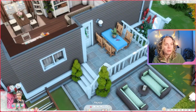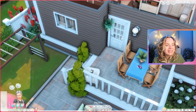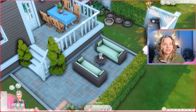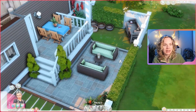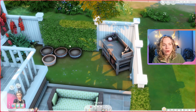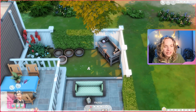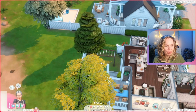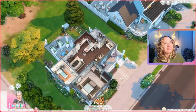Off of the living room or kitchen, or maybe both, we have the door leading onto the back porch. So out here we have an outdoor dining table, also the kitty litter box, and just some additional seating down here on the extended terrace as well. And then here we have a flower arranging area with gardening pots and the flower arranging table. And then on this side the kid can play using the monkey jungle bars. But that is basically it for this house.